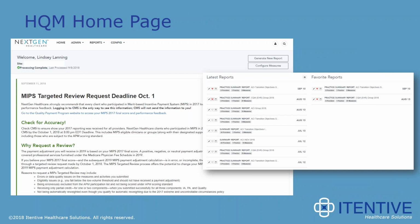Now let's take a look at the various screens in this web-based tool. First, we're going to take a look at the HQM Home Page. This homepage appears when you log into the HQM portal, and the user can see information such as your client site name. It's important to take note of this because when you are communicating with the HQM team, this client site name may not necessarily match exactly your practice name. It's also going to show you any system messages or alerts, and the data processing status.